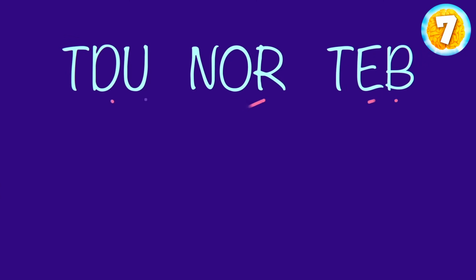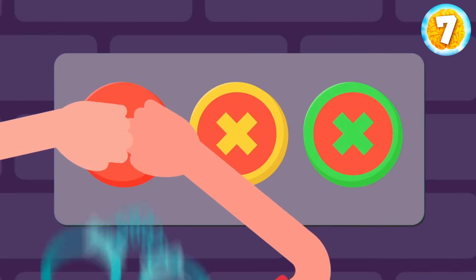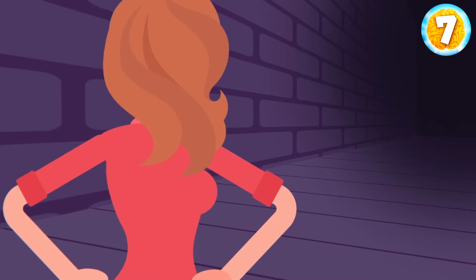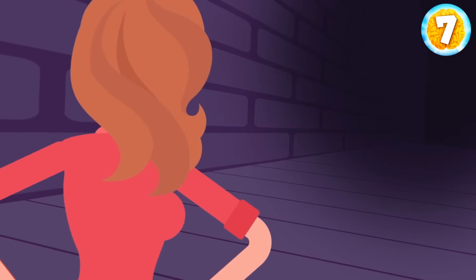Since you put the letters in the right order, you'll get the red button. Since only one button releases you and the other 2 are traps, the sign indicates the one that will set you free. You press the red button and the handcuffs fall off. Whew! The first step is complete, but there's more to go. You'll have to find your sister, release her, and then find a way out.